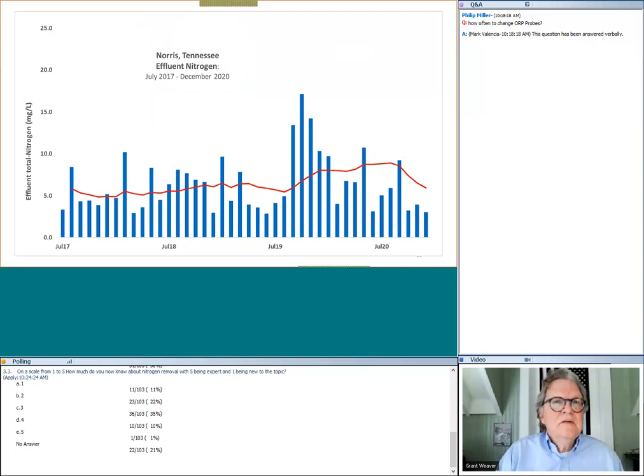Two facilities, very little expense, supplying that third and I think the most important of the three components of how we can optimize treatment: technology, change the influent characteristics, the water characteristics, or the people.